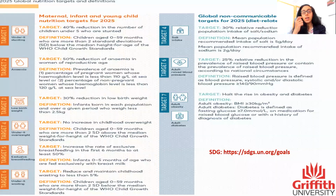Moving further. So yes, it's very important first to know what the global nutrition targets are before we start talking about how we unfortunately are not on track on achieving them. So this slide summarizes the global nutrition targets. Sustainable Development Goals, especially SDG number two, zero hunger, is aiming to meet these global nutrition targets by the year 2030, now that the extension has been received.